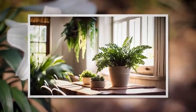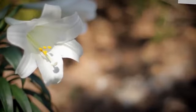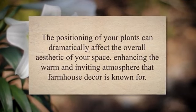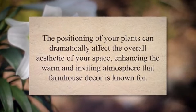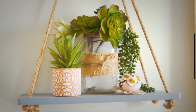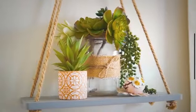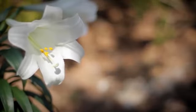Now that you've chosen your farmhouse-style plants, the next crucial step is to consider where to place them within your home. The positioning of your plants can dramatically affect the overall aesthetic of your space, enhancing the warm and inviting atmosphere that farmhouse decor is known for. From utilizing windowsills and open shelves to embracing the simplicity of grounded greens, this section will delve into the various ways to display your plants for maximum effect.